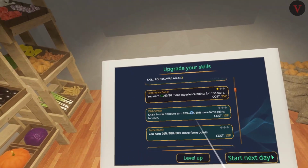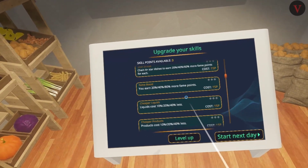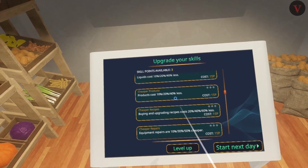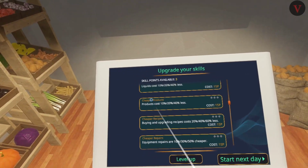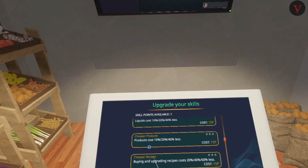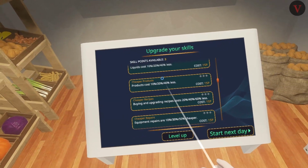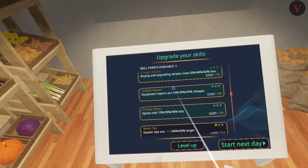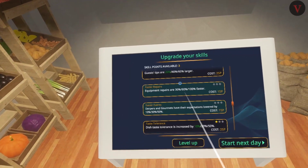Stop turning. Almost thinking I should do a fame boost after what just happened. Products cost. So the products are the main, like the meats and the fruits and vegetables. So that's actually probably not a bad idea. Especially if we might end up resetting an order and doing it over again.